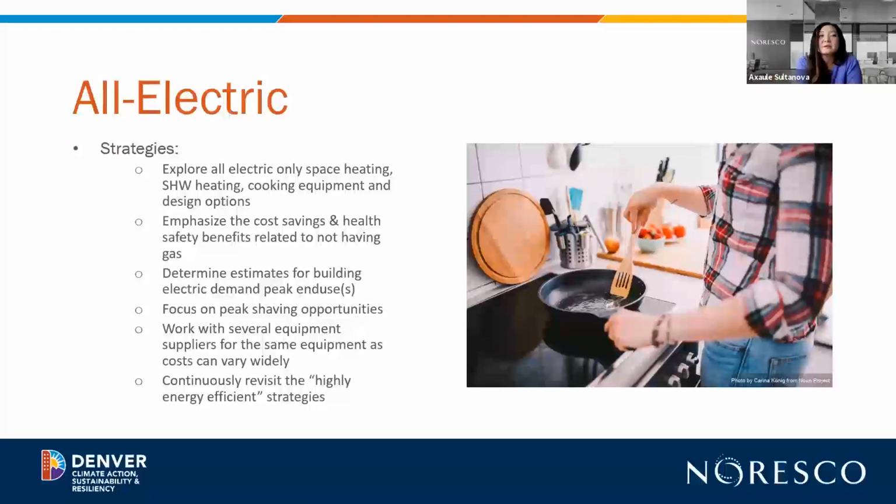Luckily, we have more and more options as days go by, but it's still a relatively newer technology. Look into cold climate heat pumps and what else is out there, what else is available, and focus on the peak shaving opportunities. Once you identify what your end use is, that would help a lot with focusing on the right things. And of course, continuously revisiting highly energy efficient strategies. These are some of the suggestions.